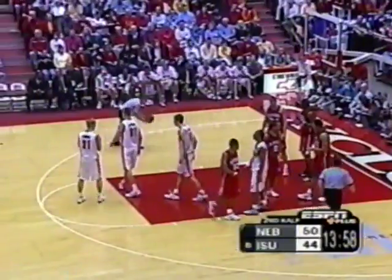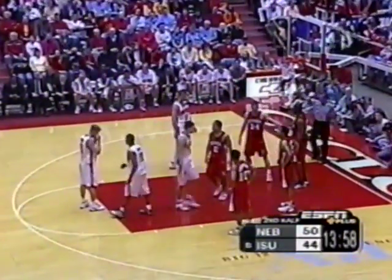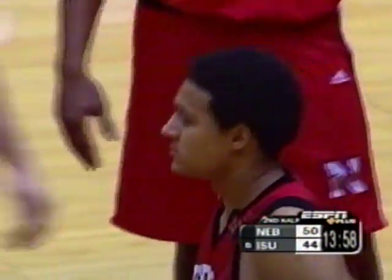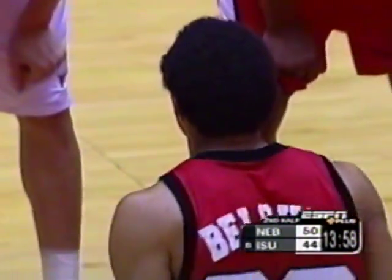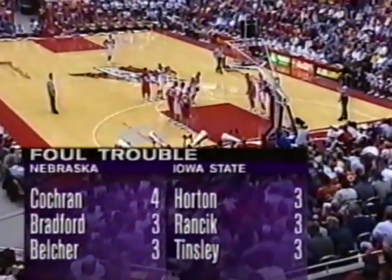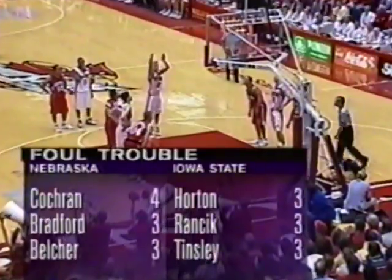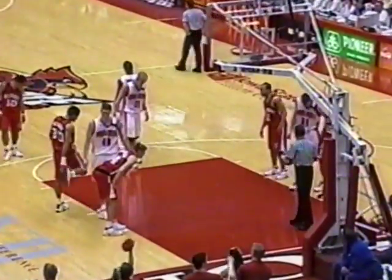And another foul call. Cookie Belcher called for that foul. And Belcher now has 4. All frontline guys. In fact, kind of cornerstone players. That was Belcher's 3rd. Shane Power knocks the free throw down.